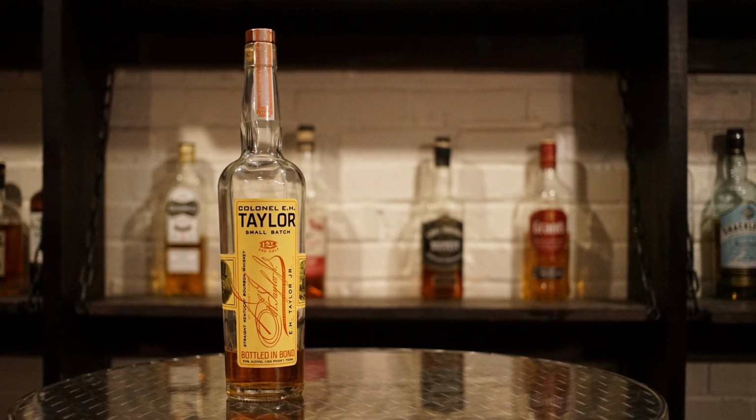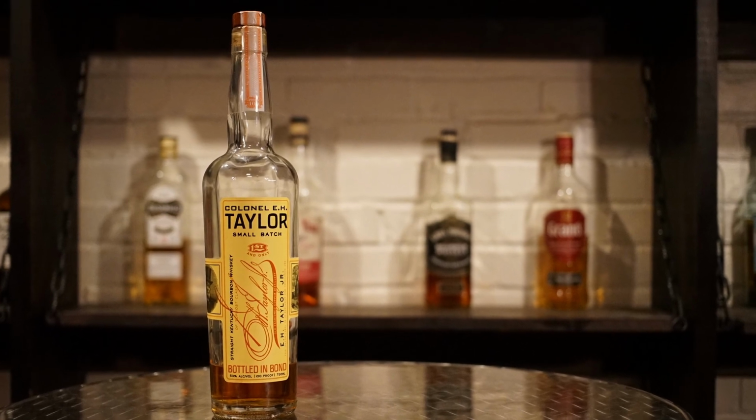E.H. Taylor Small Batch. Now obviously I did not pay under $30 for this bottle. The retail price for it is between $40 and $60, and secondary can go anywhere from $80, $100, or even more. How I got this bottle was that it was gifted to me by a friend, and it's what I pull out currently as my special occasion pour for when I'm celebrating something.